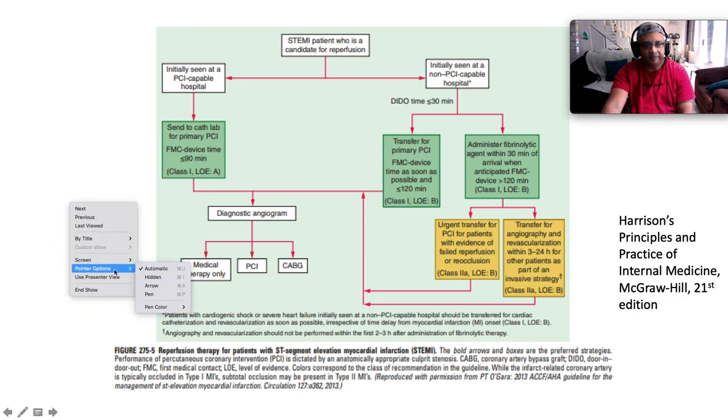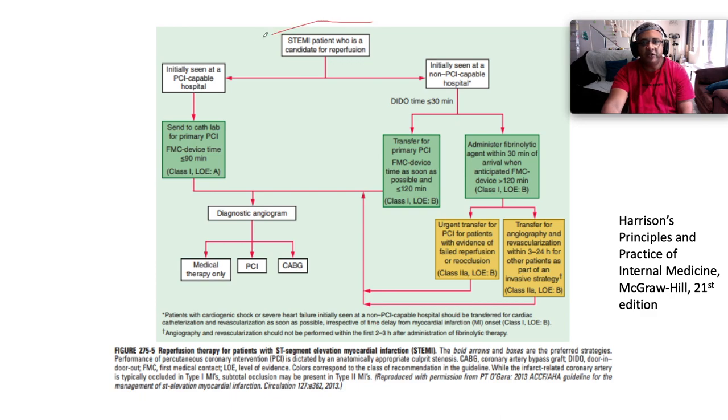Alrighty, so here we're asking the question, STEMI patient who is a candidate for reperfusion, initially seen at a PCI-capable hospital, get that patient to their cath lab within 90 minutes. That is it. If your hospital is non-PCI-capable, which is most of the hospitals in our setting, then you want to get a door-in to door-out time of less than 30 minutes. Get the patient thrombolyzed as soon as possible, right? If you can transfer to the PCI-capable hospital within 120 minutes, do it. But if you can't, give a fibrinolytic within 30 minutes, all right? And then thereafter, urgent transfer to a PCI-capable hospital or transfer for angio and revascularization, right?